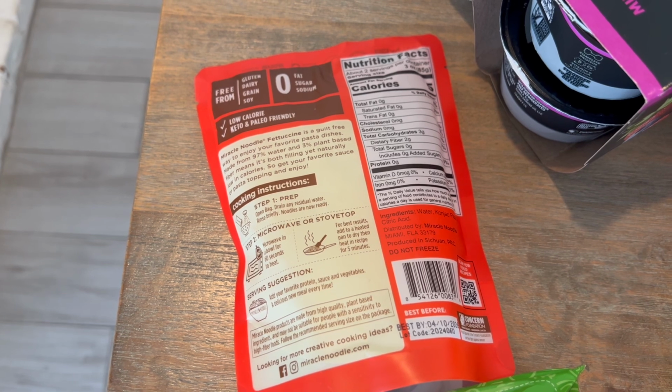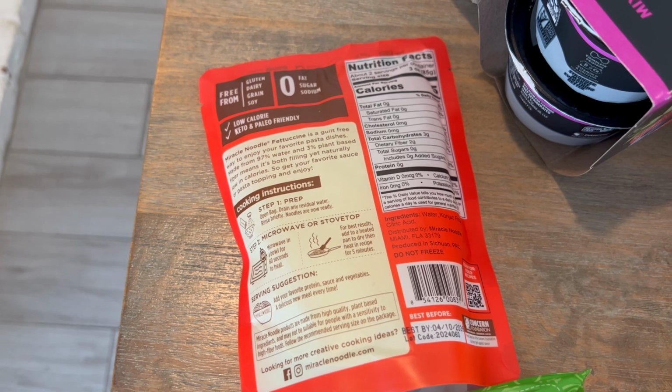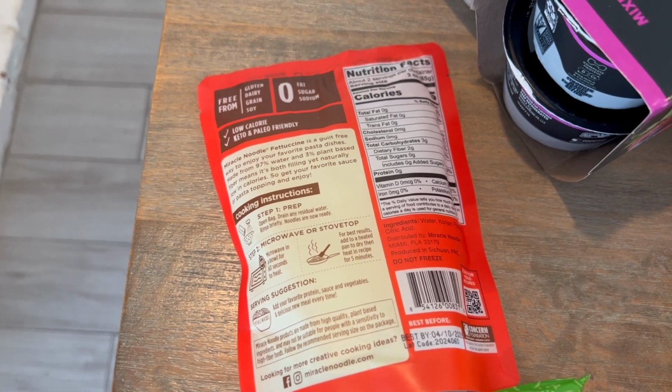I've seen people use it more recently and have a lot of success. So I think one of the most important things is to drain it really well, to rinse it and drain it. And then use it on the stovetop is what I think I'm going to do.